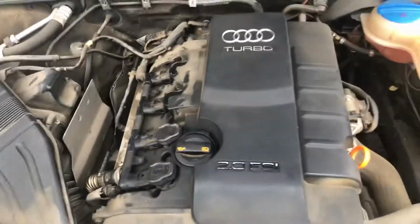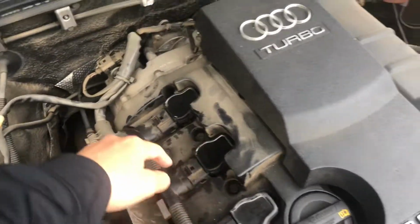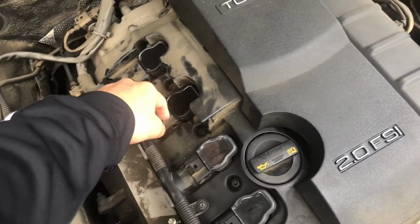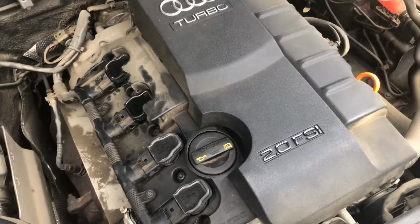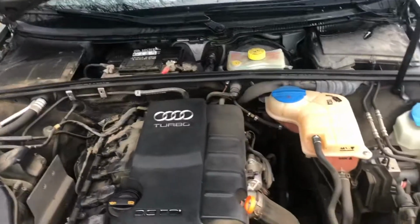I can't remember which one exactly we switched, but it was this one, because this is the one that doesn't have a number. So we switched this one, and that solved the problem. That was what was causing the misfire. And my battery is actually fine, pretty sure, just because I'm driving around, so it's recharging.